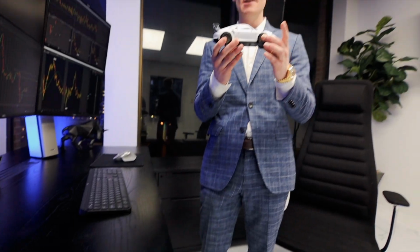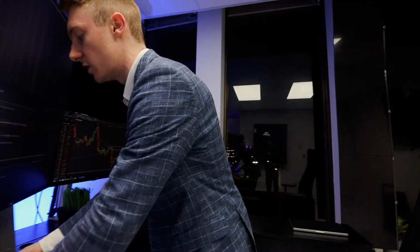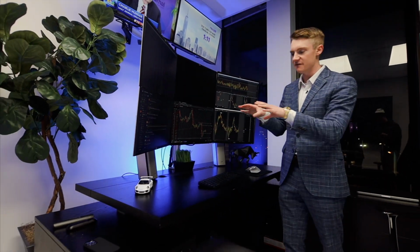And this is my Porsche GT3 RS. I've taken this thing everywhere with me over the last 4 or 5 years. It went to LA. I keep it on my desk because it's a good reminder of one of the goals that I'm working towards. That's my future car, that's my dream car. It's always important to set goals to help you get to where you want in life.